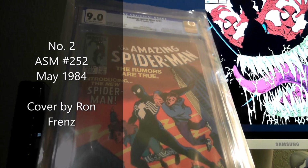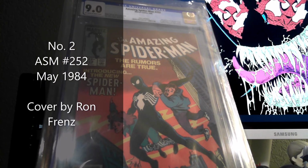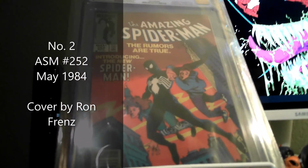This is a book I got. I don't want to say I got this when it first came out, because I didn't. I want to say I got it in '89 or '90 when I was collecting at the time. Got it as a wall book, and just kept it in my collection. Took good care of it.